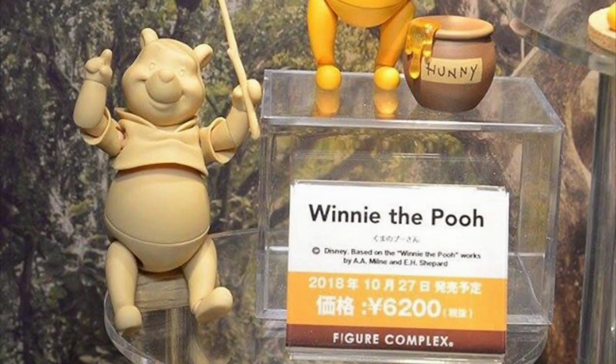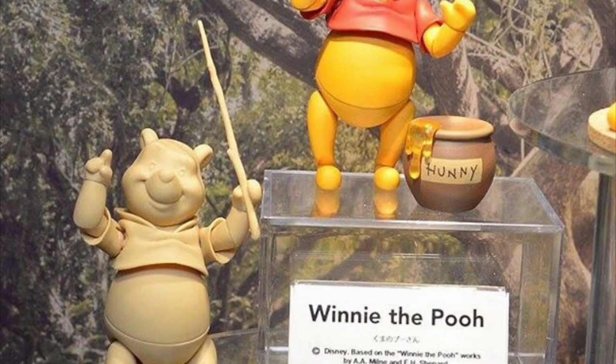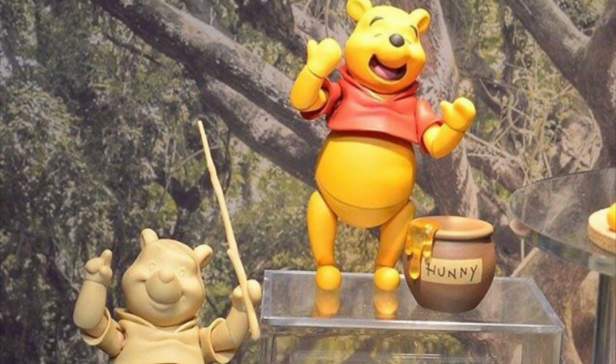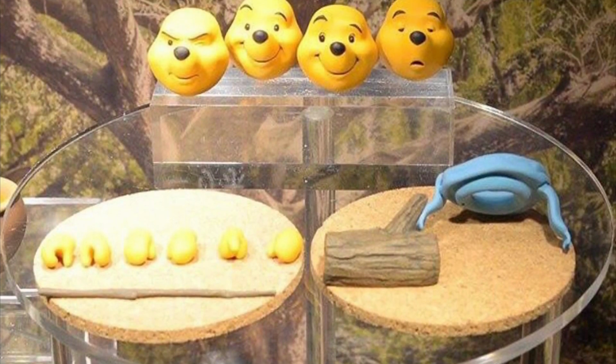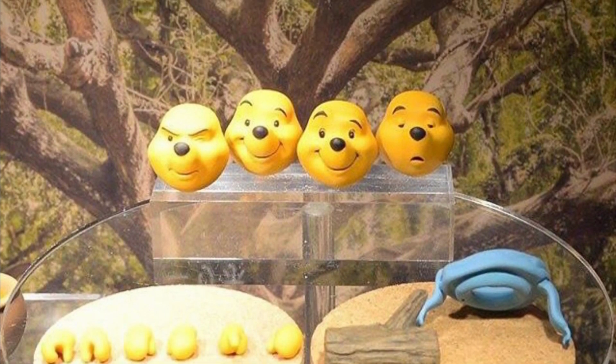Now moving on to Revoltech, right here we do have their Winnie the Pooh figure, and it looks like he's going to be releasing October of 2018, and he is included with a bunch of cool stuff. He is included with a stick, a jar of honey, a log to sit on, a scarf, interchangeable hands, and facial expressions, so he is included with a bunch of really good stuff for a Winnie the Pooh figure.